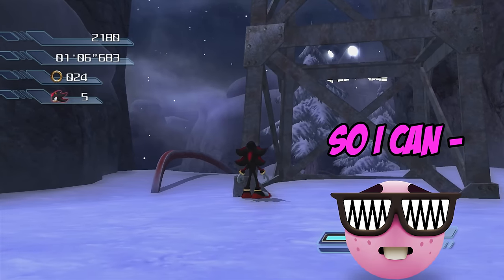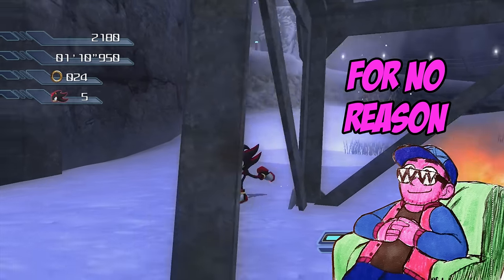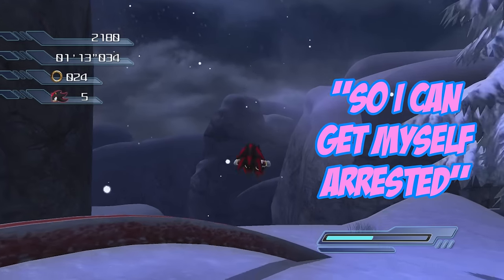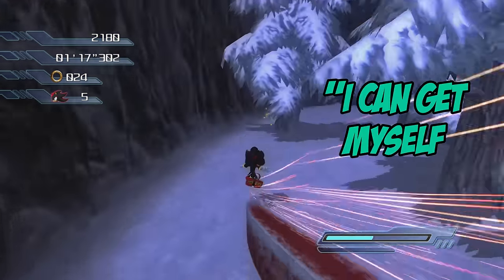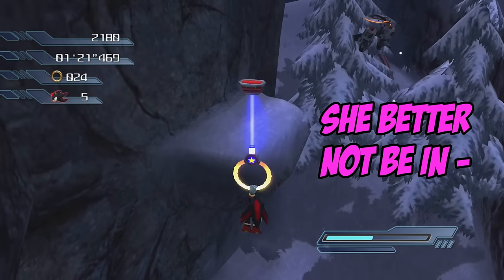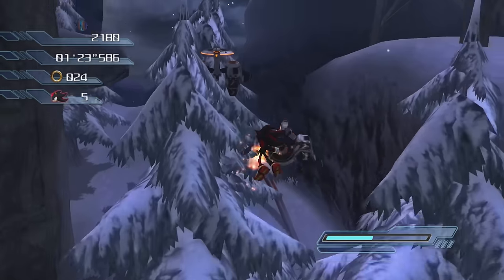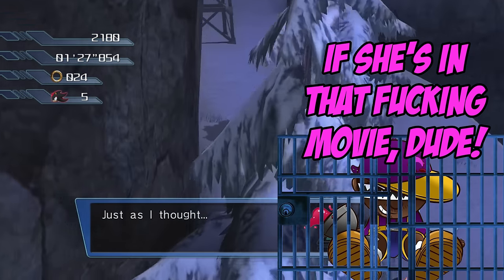I hope Rouge is in so I could rent out a whole movie theater by myself for no reason. I hope Rouge is in that movie so I can get myself arrested. What? I'm trying to get arrested, dude. She better not be in. I will be charged with multiple crimes if she's in that fucking movie.